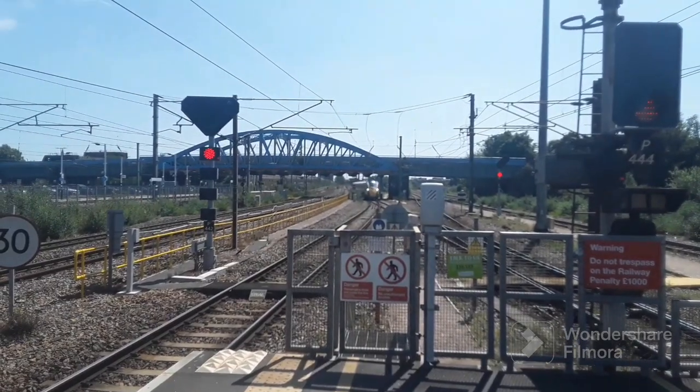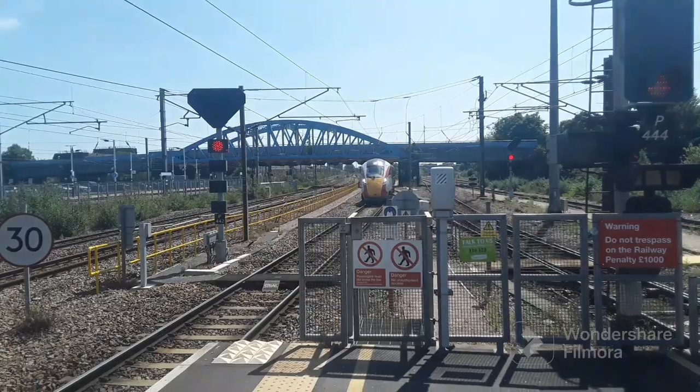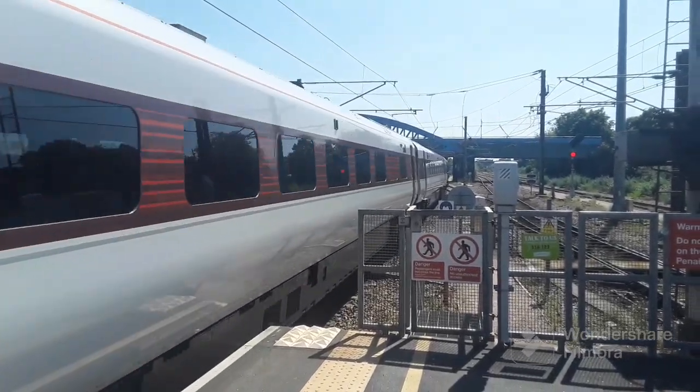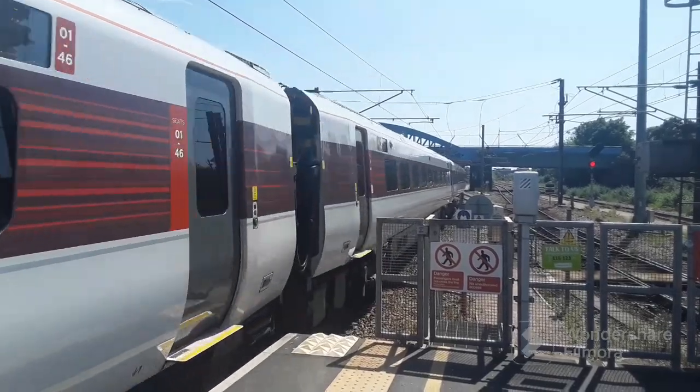Okay, now approaching will be the 1300 LNER service to Lincoln Central from London King's Cross. 800206. Next stop is Grantham.